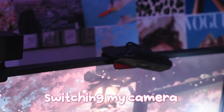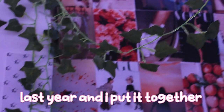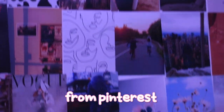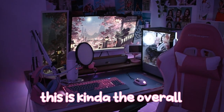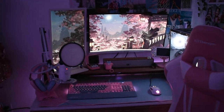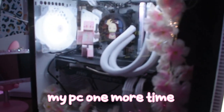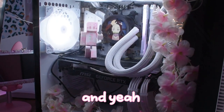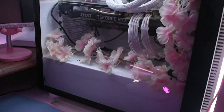I should probably be switching my camera, but I don't know, I'm too lazy to do it. And then I have like a collage on the wall that I made last year. It's just like a bunch of pictures from Pinterest. So one more time, this is kind of the overall thing. There we go. I'm gonna show my PC one more time. And yeah. Okay.